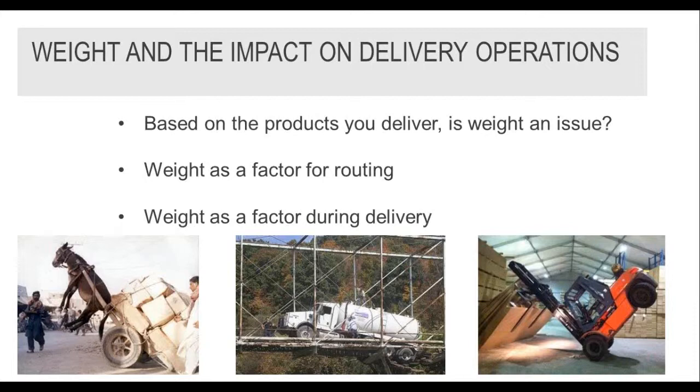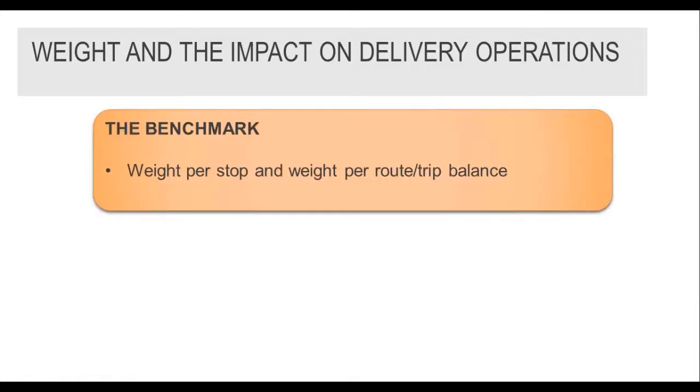Obviously, if you have heavier loads, that is going to require more of the vehicle, which will then likewise potentially produce lower fuel economy. So, in working through that process, it's important to understand, okay, is weight a factor for all of my routes or just a portion of my routes? And then what equipment's being used to fulfill and deliver the products on those routes, and is it the optimal equipment to increase or utilize fuel efficiency?